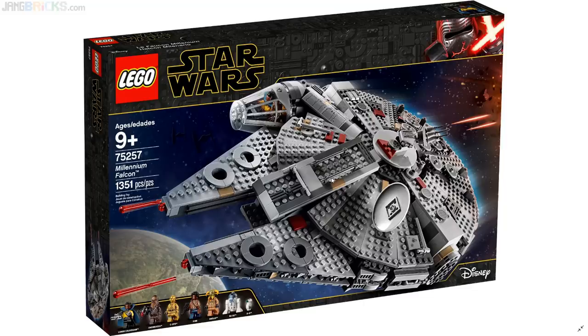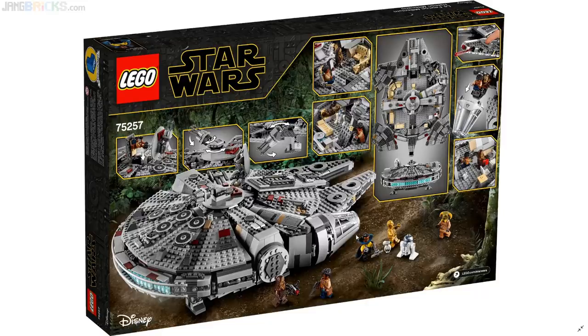And finally, Millennium Falcon again. 1,351 pieces this time. The price, $160 US. The big deal, no gaps. I mean, no gaps. That's fantastic. I think this could be the Millennium Falcon.